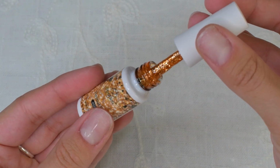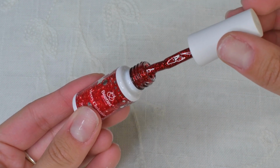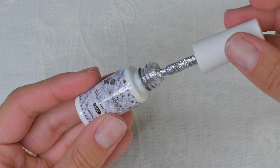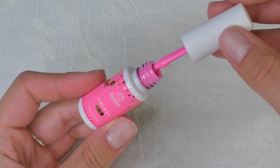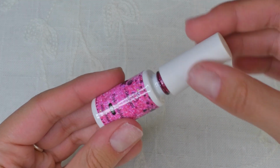So if I counted correctly, this set came with 17 gel polishes, and I'm showing them to you in no specific order. And they are all Christmas themed and have the cutest little names. They are not all glitter gel polishes though. I'd say about half of them are glitter. Oh, and then actually a few of them are liners. I didn't realize that at first, but a few of them are.